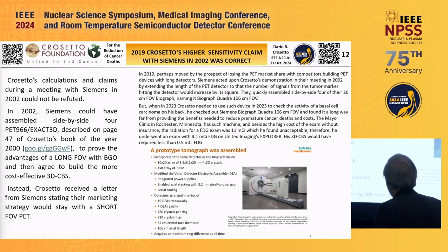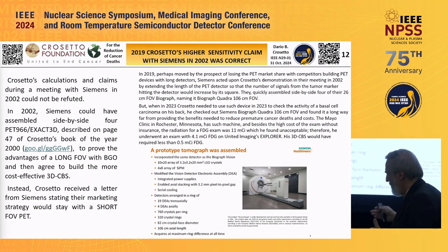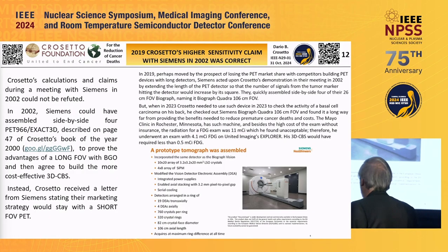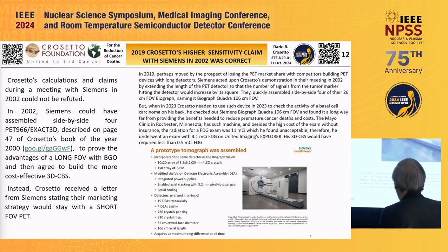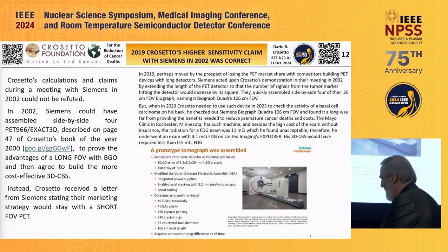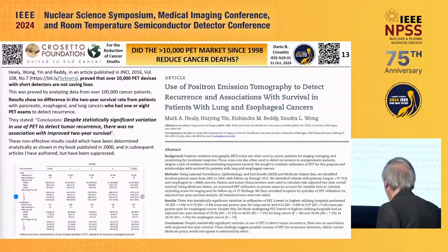So, higher sensitivity. Also the discussion that I had with Siemens in 2002, I said, why, if we increase the field of view from 16 centimeter to 1.5 meters, you get a lot more counts and so on. And they didn't do it because there was no threat from anybody on the market. But when United Imaging came to the market with the 2-meter PET, they suddenly, very quickly took a 4 PET, 26 centimeter, put it side by side, made 1.6 meters, just to try to keep up with the technology.